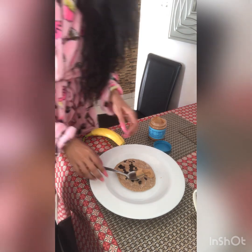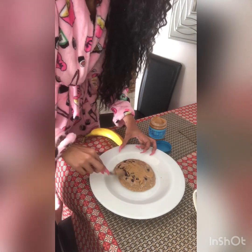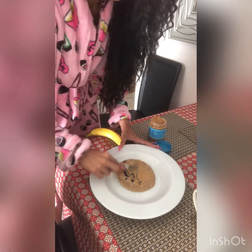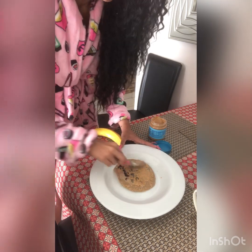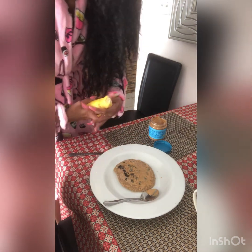Okay, now what I'm gonna do is I put like a spoon of peanut butter and I'm spreading it all over my pancake. I also have a banana.